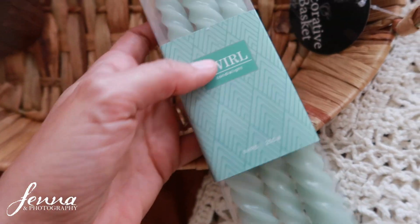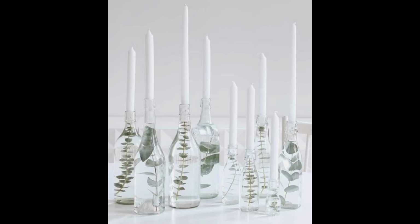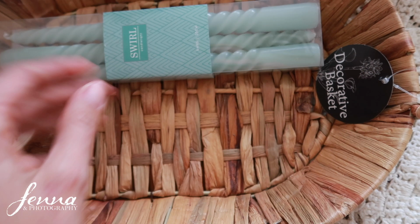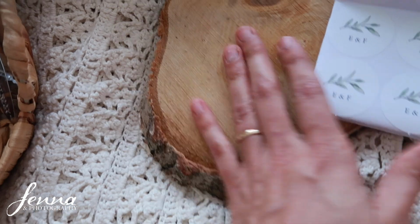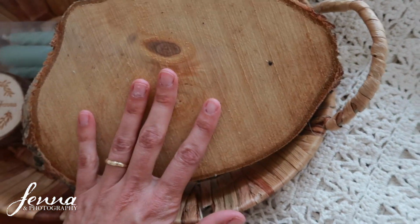But I saw this thing on Pinterest where they have a glass bottle with some water inside, and then eucalyptus, and then they have a candle inside, and I quite like these. I think they're really cute. I love slices of wood with little vases on it, but I think the venue will take care of that. But I thought I would bring one from the stores.